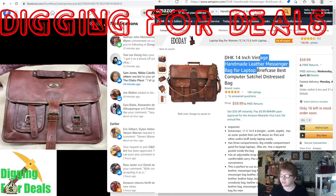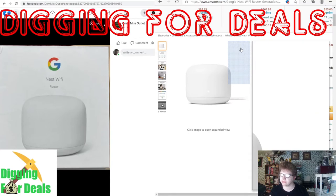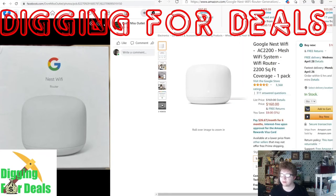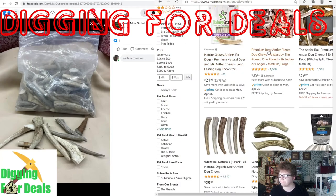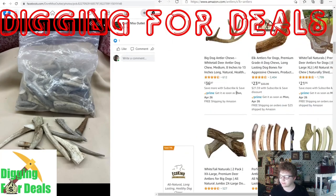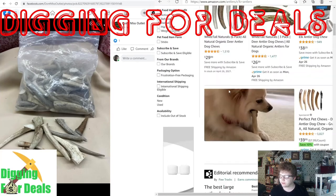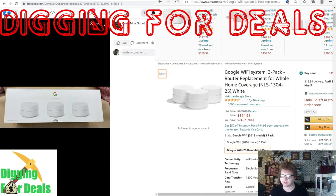Here's a leather messenger bag for your laptop. $60. Nest router, $160. Here's antlers for dogs. Looks like anywhere between $25 to $40 on these. I'd avoid them unless you have a dog. I don't think they would be good to resell, especially since they didn't have their official packaging.